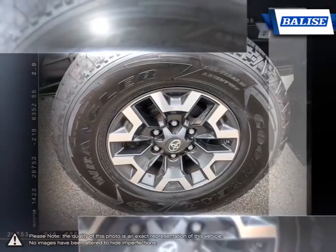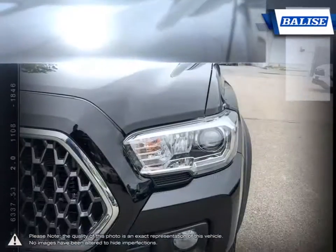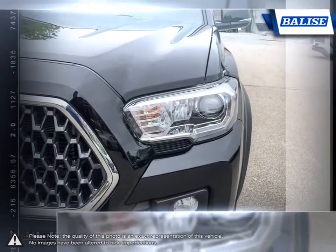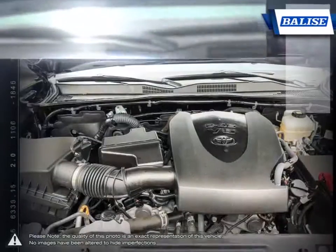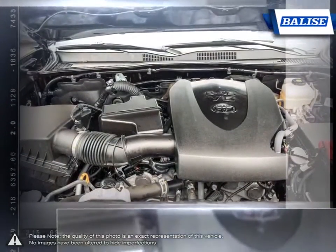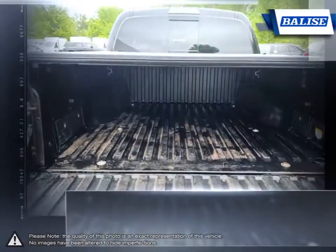The rugged build quality, excellent reliability, and powerful engine offer impressive towing capabilities and prove that Tacoma is able to tackle even the toughest jobs. With a well-laid-out cabin full of convenient features and great off-road skills, the Tacoma provides a truly competitive mid-size pickup.